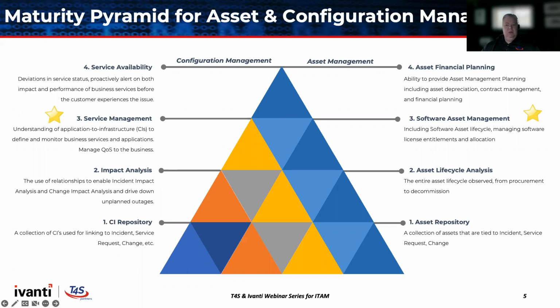They want to know how many installations you have, and whether you are over the count you're entitled to. To be able to answer that question, there's a lot involved, which is part of the reason why that's level 3, because you need to understand that from a hardware perspective. We'll get into that detail a little further down in the presentation.